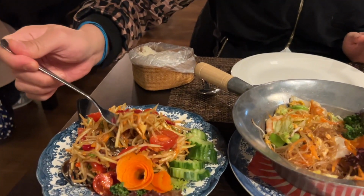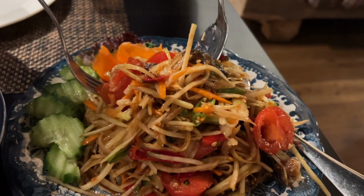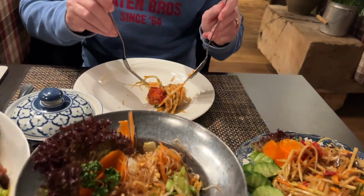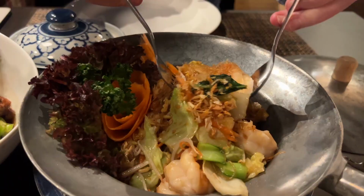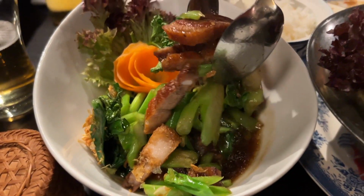We start with my favorite papaya salad, a spicy papaya salad that is. Dennis also loves this dish as well. Glass noodle with shrimp and Chinese broccoli with pork.